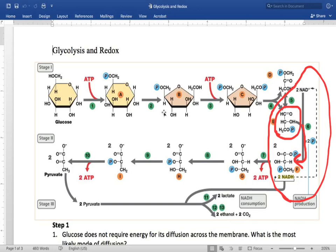A couple of mnemonics that people typically use to remember redox reactions. LEO says GER, loss of electrons is oxidation, gain of electrons is reduction, or OIL RIG. Oxidation is loss, reduction is gain. There is one other spot where redox reactions do occur. It's not technically in glycolysis, it's actually in fermentation. And this occurs when pyruvate undergoes a fermentation. So it will be reduced, thereby regenerating oxidized NAD to continue this process. And we'll cover that on Friday.